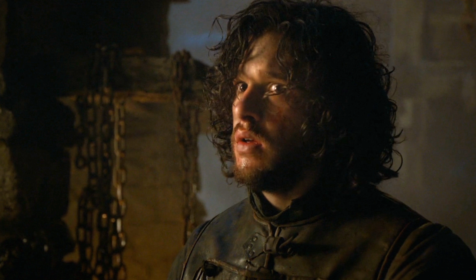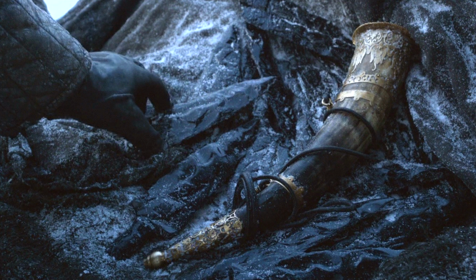So it's possible that there is a Horn of Winter somewhere in the north that is capable of bringing the wall down, and the one that we saw in the books and the one that we saw in the show is not that true horn. You guys can let me know, do you feel like the Horn of Winter is an actual real thing? Like, do you feel like it exists and Mance Rayder just had something that was not the Horn of Winter? Or do you think it's Martin just messing with us a little bit? Do you think it's actually not a real thing?